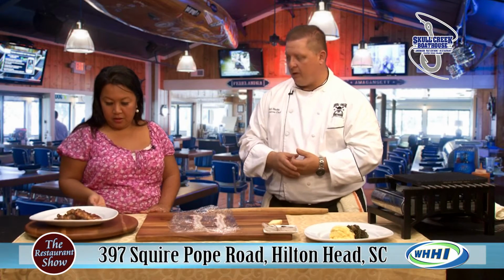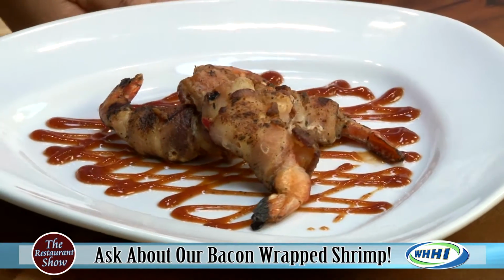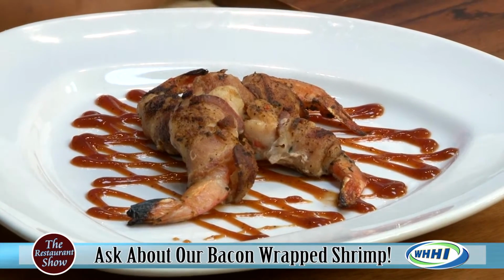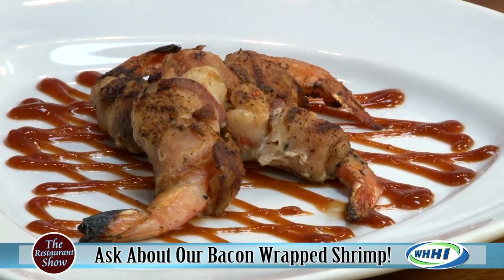There are so many different ways you could do this if you wanted to change cultures of what you're doing. This fits very well for our aspect, being in the low country, sitting right on the water, served with grits. Especially this time of year. Fantastic, Chef. So what are we starting with here?